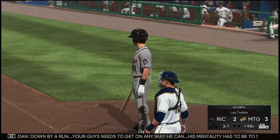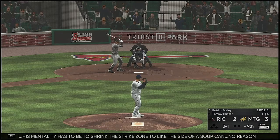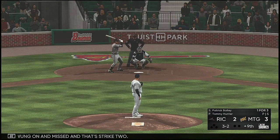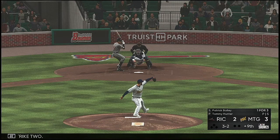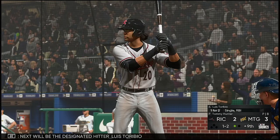Down by a run, your guy needs to get on any way he can. His mentality has to be to shrink this strike zone to like the size of a soup can. No reason to swing at a pitcher's pitch. 3-1. Swung on and missed, and that's strike two. This is on the first, and he'll take it to the bag himself for the out. Next will be the designated hitter, Luis Toribio, flew out last time up.